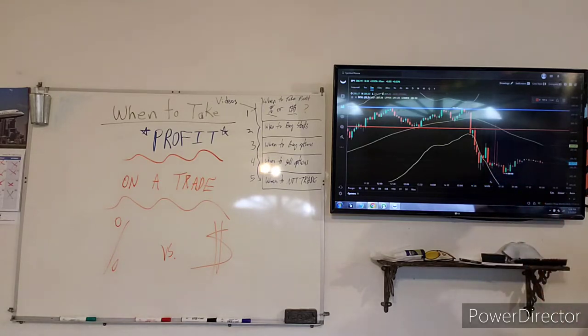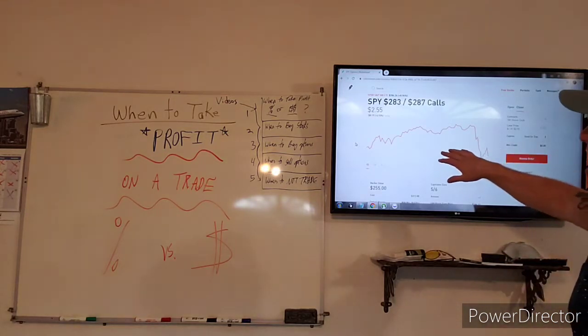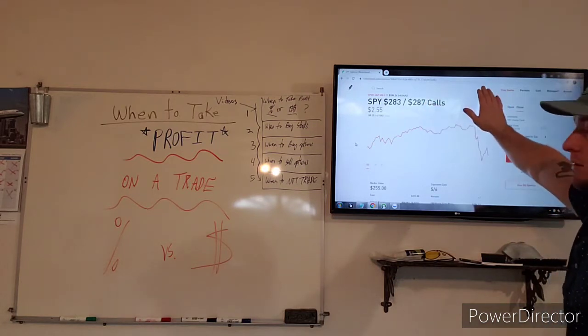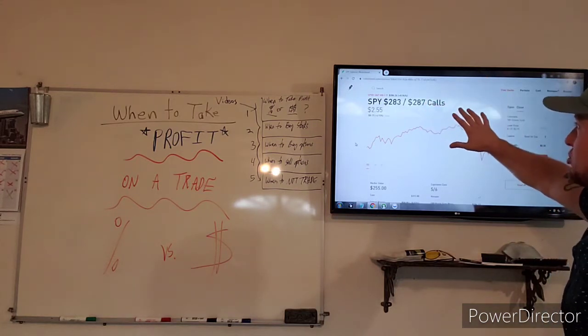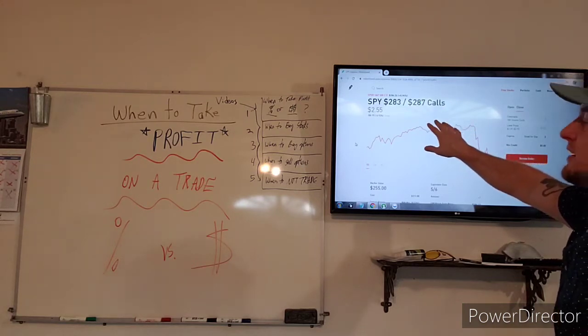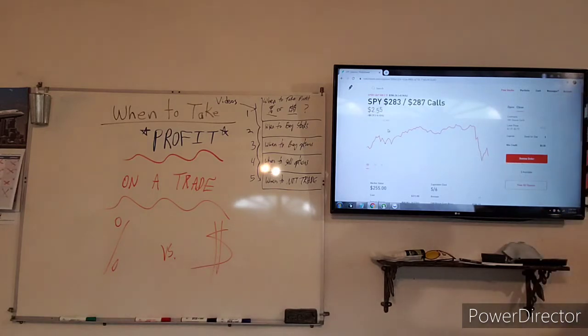Okay, so now let's go to my debit spread. All right, here's my debit spread on Robinhood I got here. It expires tomorrow, so we need to be between 283 and 287. All right, for this actually to be profitable, we need to close at 287 or higher, okay? Because the price was actually at 288 or 289. Matter of fact, 288.40, I think, when I opened this, which was right around this area here.